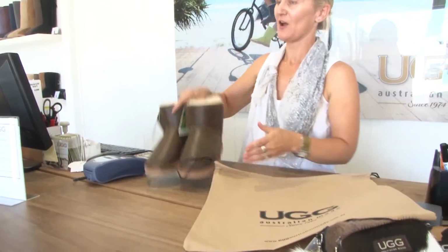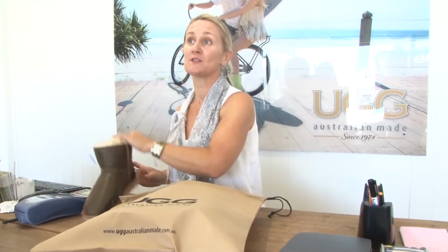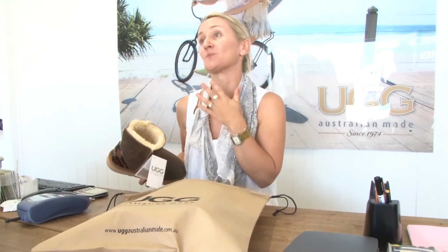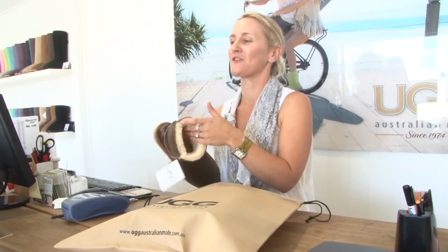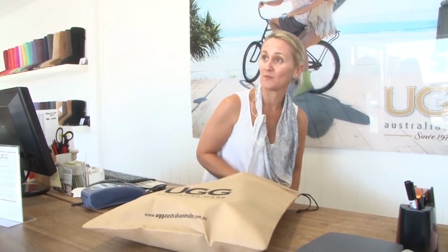So, hope you enjoy your UGG boots. These cloth bags are actually great for storing your boots in when you're not wearing them. Being a natural sheepskin, they really love to be allowed to breathe. I know it sounds a bit silly, but it's a natural fibre. So this bag provides really good aeration and breathability for the boot.